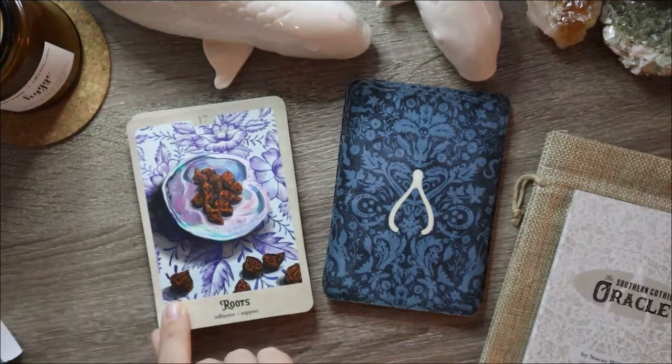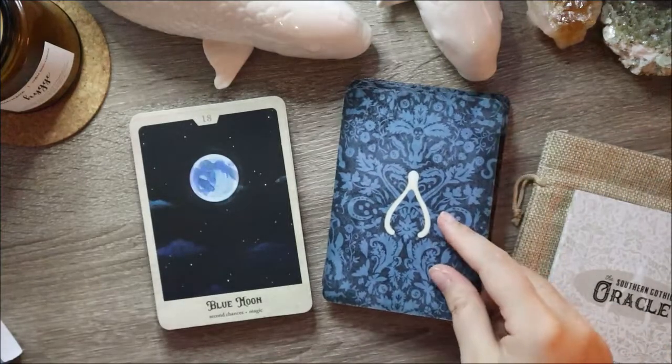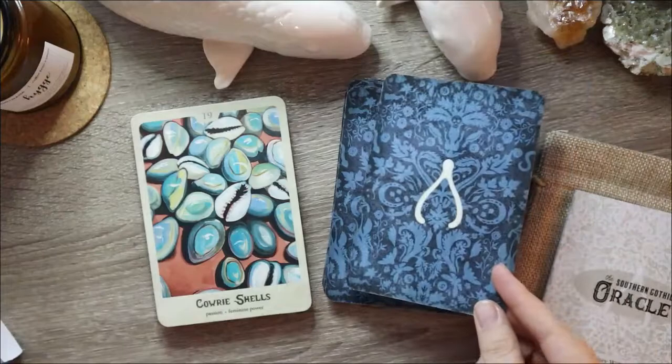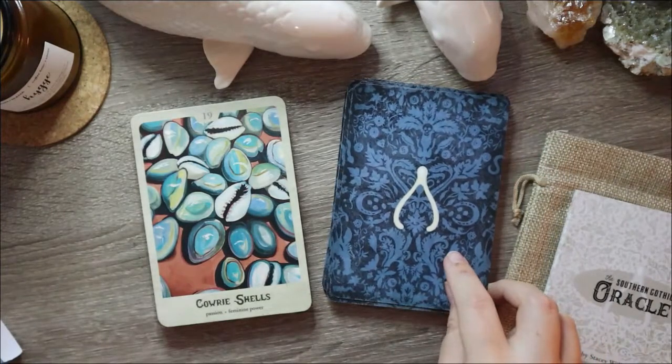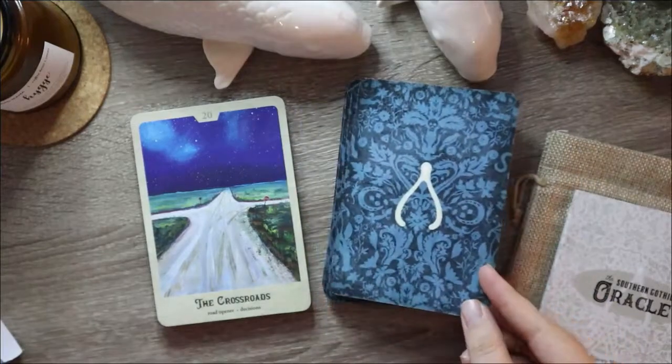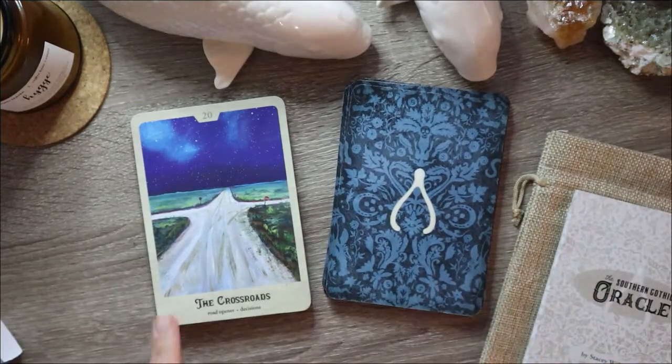Like I said, the imaging on this deck is absolutely gorgeous. The texture of it is absolutely gorgeous. And I'm loving the items and the places, what she's chosen is just absolutely brilliant. The Crossroads.